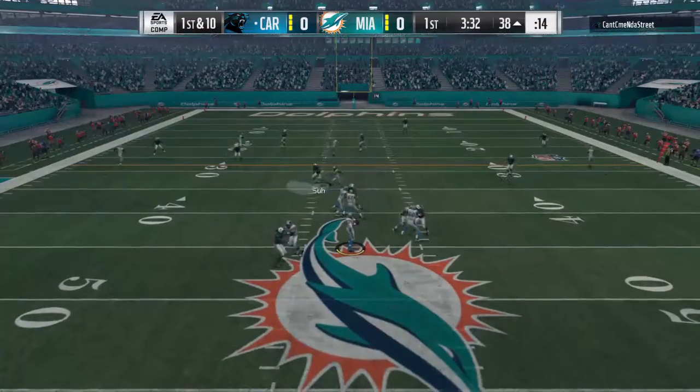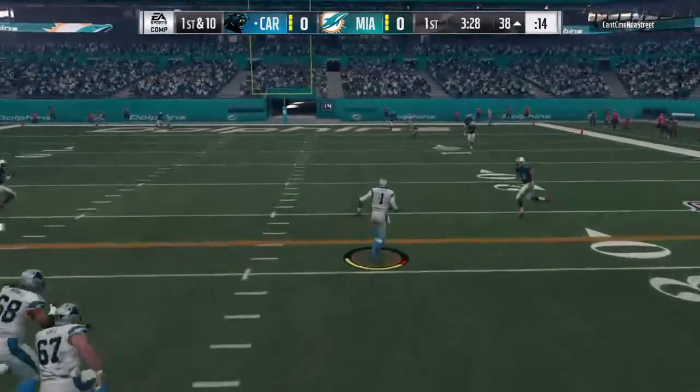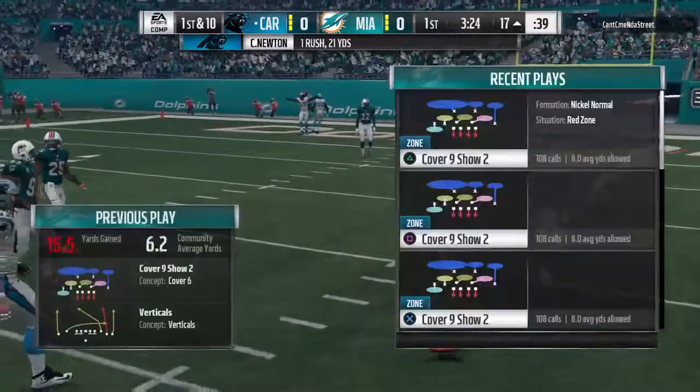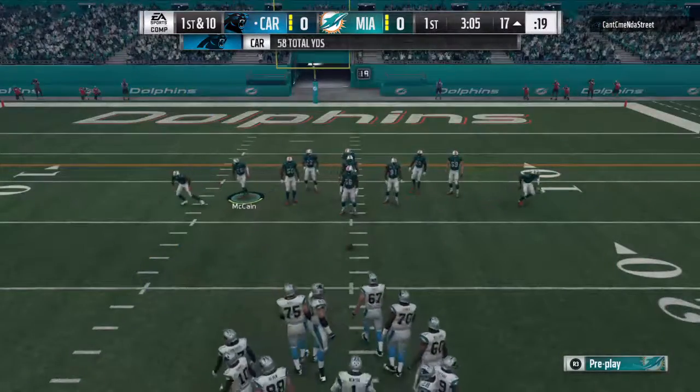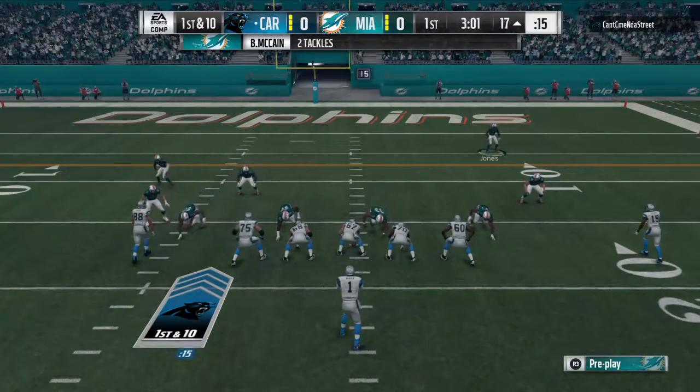Out of the gun, Newton. And an alley to run. And he gets this one all the way down inside the 20-yard line. Able to find a lot of empty space there, picking up the first down at a 21-yard gain.